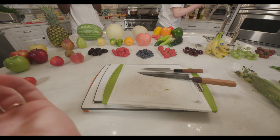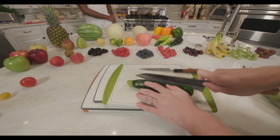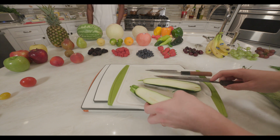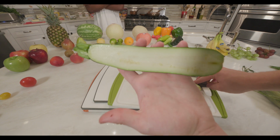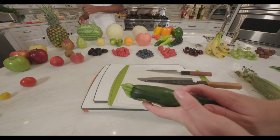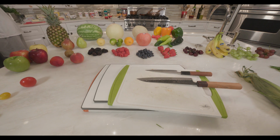And then here's a zucchini. A zucchini is also a type of squash, but you would think it tastes like a cucumber, but it has a totally different flavor and texture. They're really good because they impart the flavor of whatever you cook them with, so you can make them really flavorful.